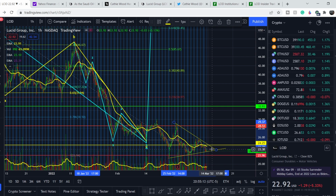We will reach this apex, and it should be broken either way, because it is some kind of symmetrical triangle. If the breakout comes with highly increasing volume, it will show you the potential direction of the next leg. If we break it to the upside with huge conviction of volume, the next leg should be to the upside, and we should break all the previous swing highs that are above our current range.